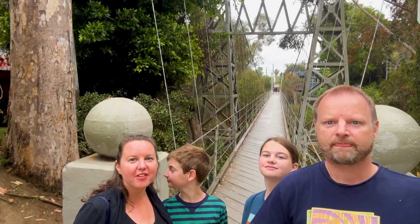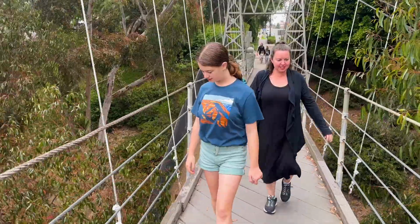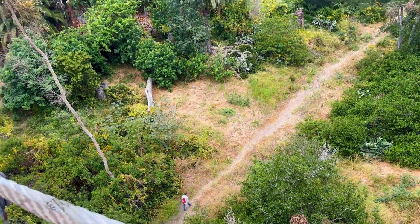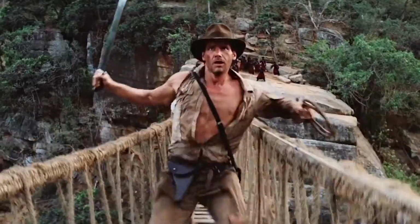We're at the Spruce Street Suspension Bridge, 70 feet up in the air, built in 1912. Let's go. It looks very rickety. Oh my God, this bridge is kind of scary, guys. I see a pillow. Very wobbly and kind of scary. I feel like Indiana Jones.